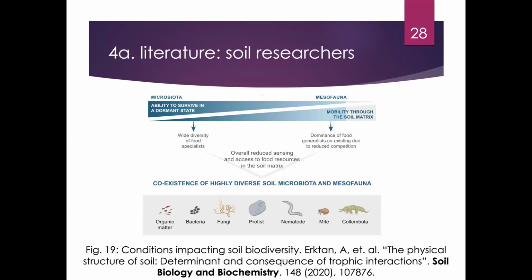I also looked at the soil researchers. So, in my mind, what we think of as the microbiota and the mesofauna, right? Those are both extremely important. And if you put them together, you actually end up with very diverse systems in your soil. And that's what's really important, right? It's not only that you've got your good fungi or your great mites. You've got to be able to have everything together within soil in order to have it be as comprehensive as possible, so it can provide as many nutrients as possible to the plants that are growing.